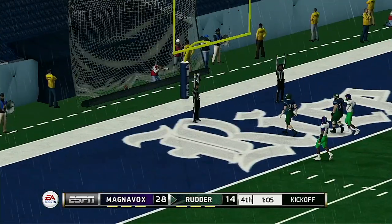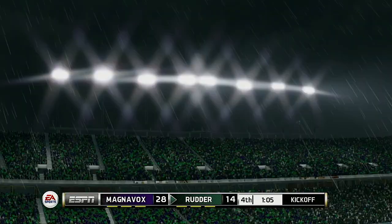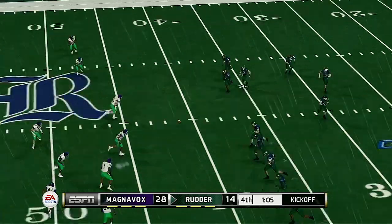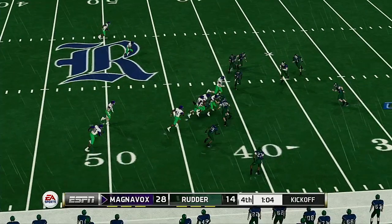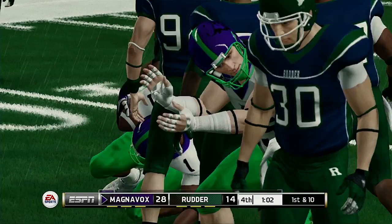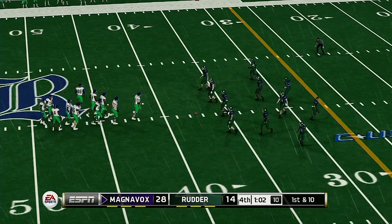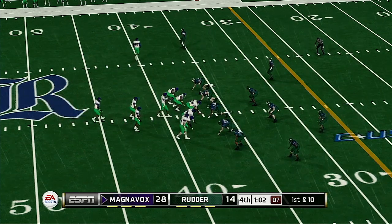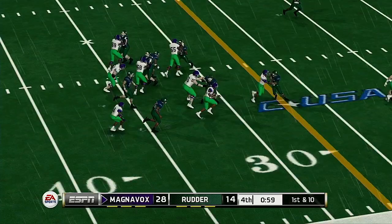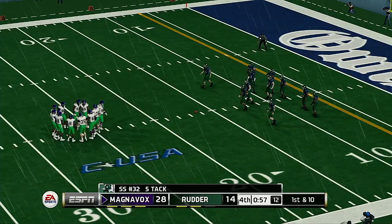He splits the uprights with the extra point. Makes it out to about the 37-yard line. So their last drive resulted in 6 points. Do you think we'll see the same result on this one? They ran the ball extremely well on their last drive. And until this defense figures out how to stop it, I think they'll have no problem moving the ball down the field. Gains his way to the 16-yard line.